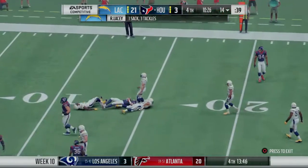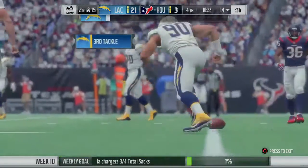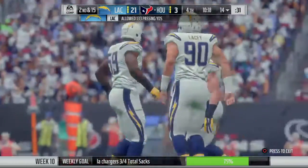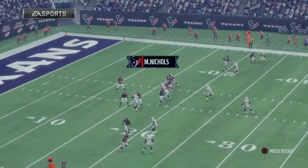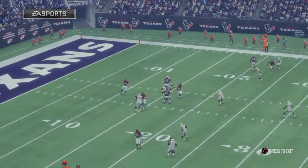Chargers able to get the pressure and bring him down. He was trying to keep his eyes downfield. Nobody came open. He's trying to do everything that he had been taught, right? Every bit of the technique. But if no one's open, there is no technique except make sure you hold on to the ball as you go to the ground when you're getting sacked.